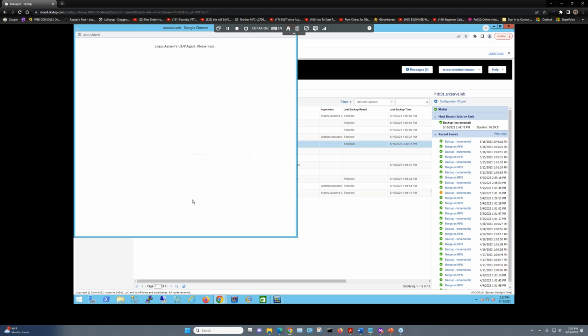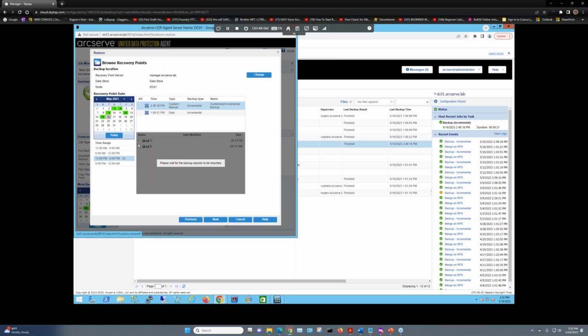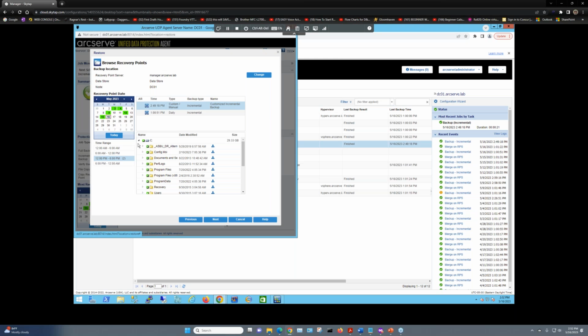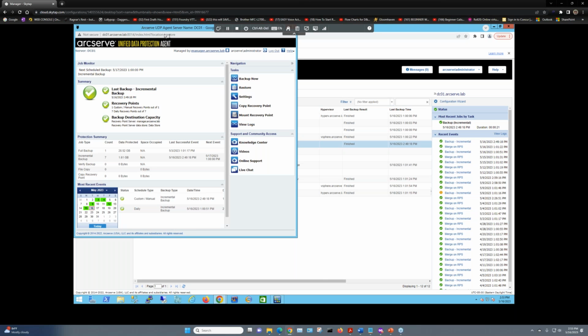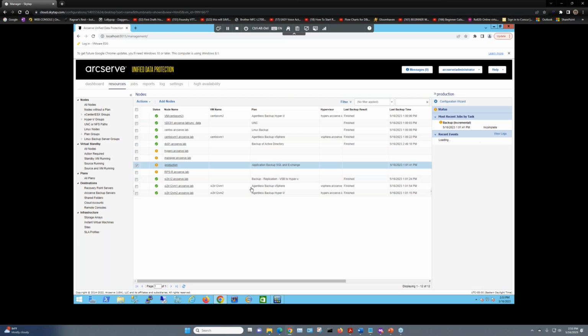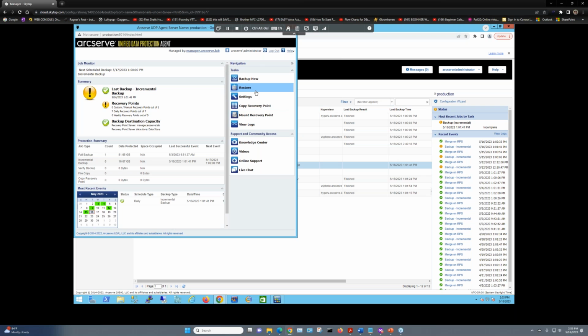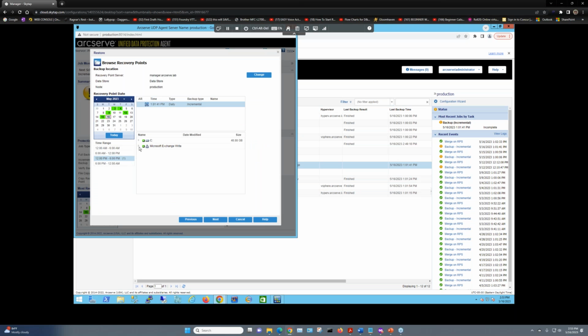So if I go in and I choose to restore, this particular system is running SQL, so I can browse my recovery points. I can drill down. Then we can go through, and of course I don't want to expand my C drive. I think I chose the wrong system. Hold on. Oh, yeah, I'm not on my SQL, my server with SQL. So here we go, my production server. That was my domain controller, right? If I go to this one, choose to restore, browse my recovery points, and then I can expand out my SQL writer and all of that within here.